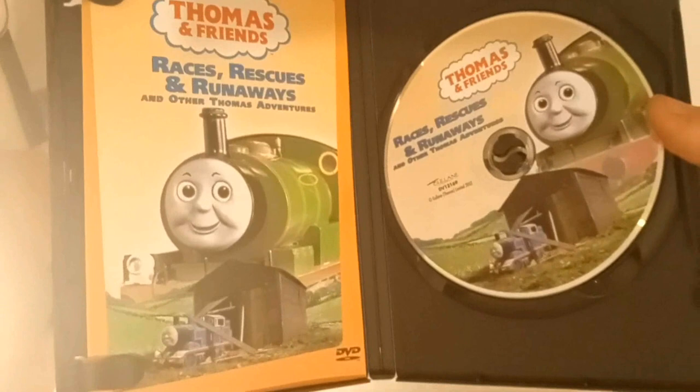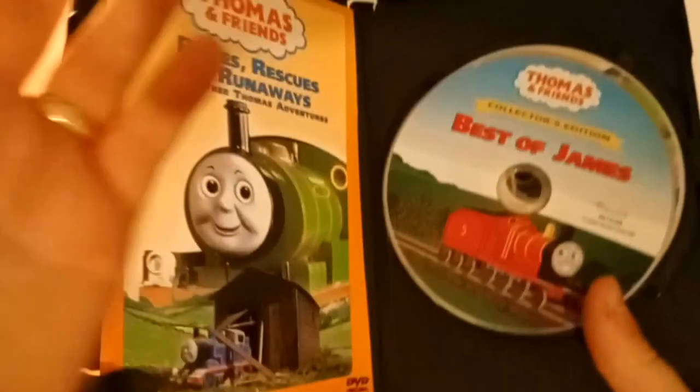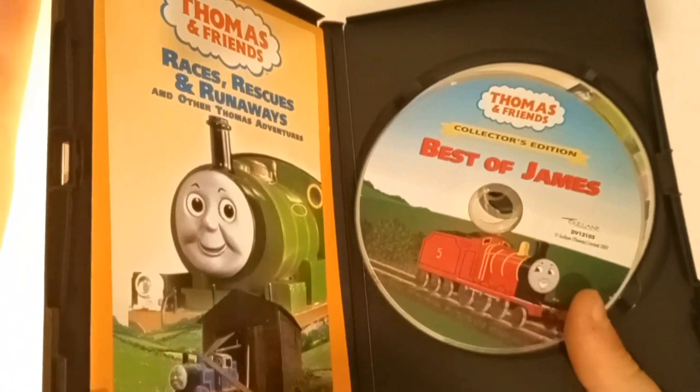You ask any Thomas and Friends fan who collects American DVDs, they'll probably praise this one. And it's got a decent set if you like Alec Baldwin. And of course, Best of James. James is my favorite Thomas and Friends character, so hey.